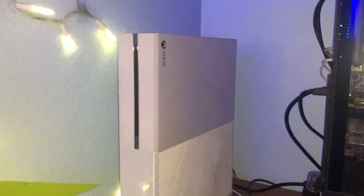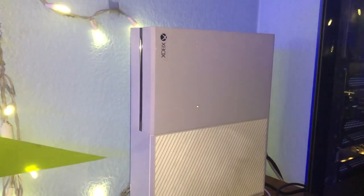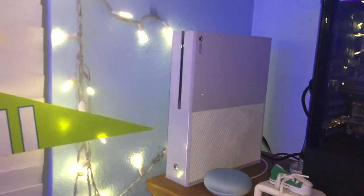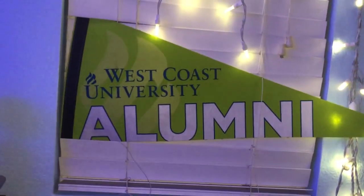Going back, only a couple more things. I have my Xbox right there. Honestly, it's getting a little dusty. I haven't used it in a while. But if I want any Xbox games and I feel like going back to that controller life, I will turn it on and use it. And then last but not least, we do have my alumni flag from West Coast University.